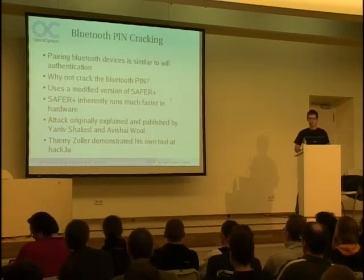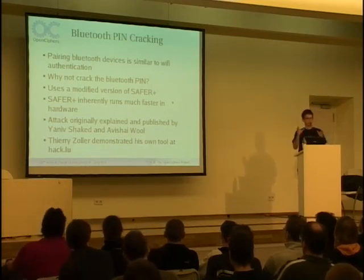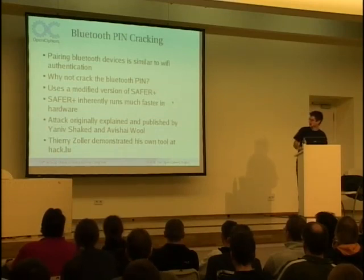Basically, how this works is you use the protocol analyzer to capture the authentication, just like you do with WPA. And then you just try a PIN. If all the values match up, then that's the right PIN. If they don't, then it's the wrong one. And it just goes through and does all those.